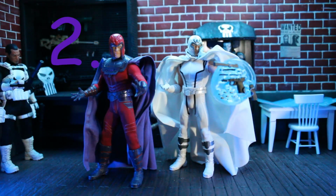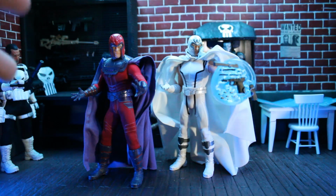But alright, the number 2 spot belongs to both Magnetos, in my opinion. He is dope. This is so cool. You don't even have any idea how much I love this action figure, how much I love the character.